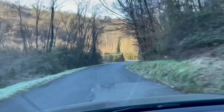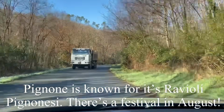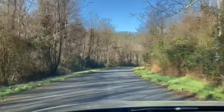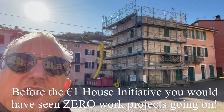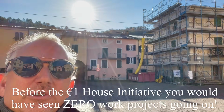We're literally only about 8 miles from the ocean as a crow would fly, and you can see old houses, and there's some construction traffic going on. So we'll be up in Pignone pretty soon, then we can take a nice walk around the village and see what we're really looking at up here. So we made it to Pignone, and it's a nice town. And you can see things like this up here, this building with all the scaffolding. That's an example of the projects that are going on here.